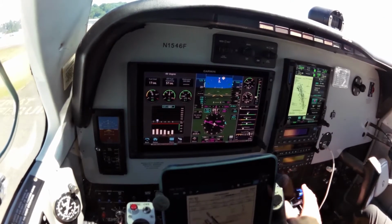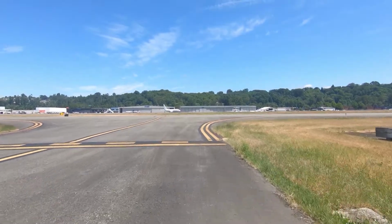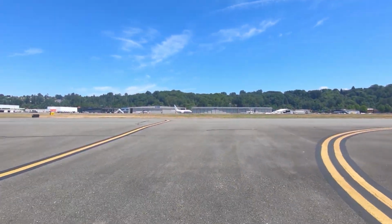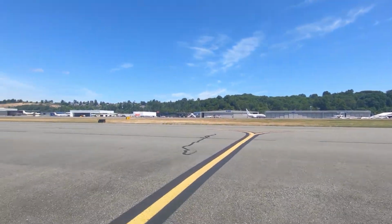Alright, so it's a left turn here, north on Bravo. Bonanza 46 Foxtrot, you may set up and verify information Quebec. We do have Quebec, Bonanza 46 Foxtrot. Thank you.